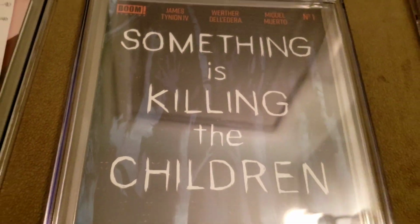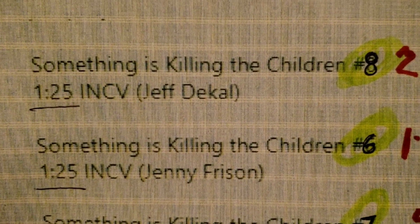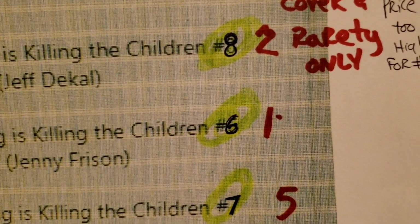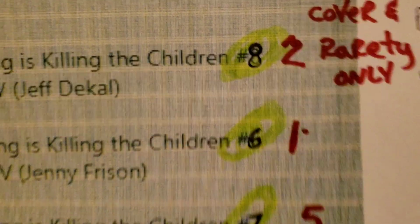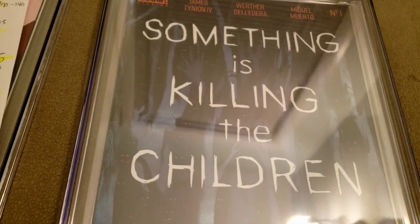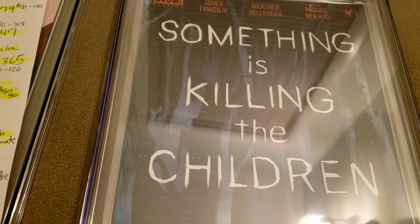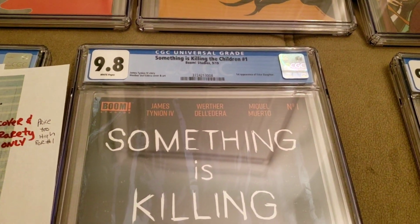That decal is a beautiful freaking cover, man. That is a beautiful cover. Maybe I should have just put that decal number 1, right? You know, it's tough. It was tough between the Jenny Frizen and the decal 1 and 2. But would I rather have that? I don't think you can go wrong on it. I don't think you can.